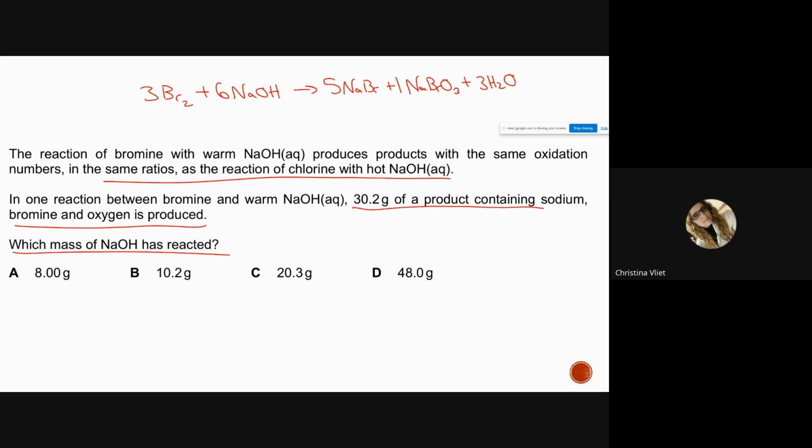So that's the equation. Once you have the equation, this is just simply called stoichiometry, right? Where they're making this question difficult is they're making you come up with the reaction. Once you have the reaction, this is a grams to grams question. This is the same thing you saw in the bell work. They're giving you 30.2 grams of a product that contains sodium, bromine, and oxygen. Which product is that? The NaBr, the NaBrO3, or the H2O? It's this, right? This is what they gave us 30.2 grams of.